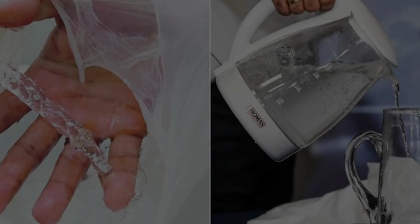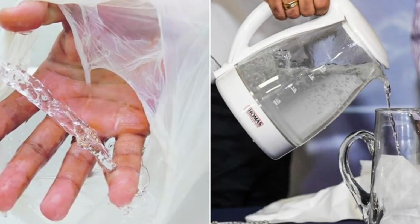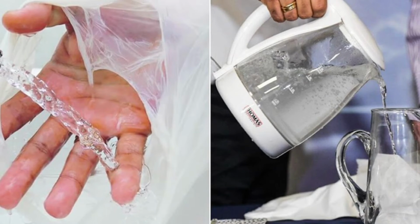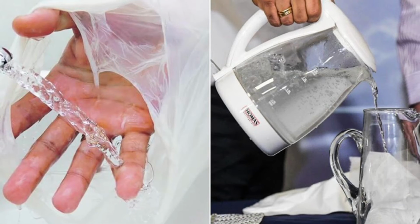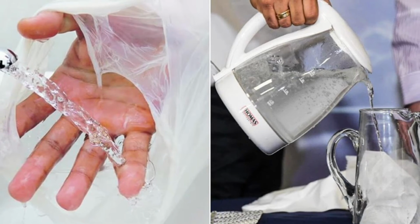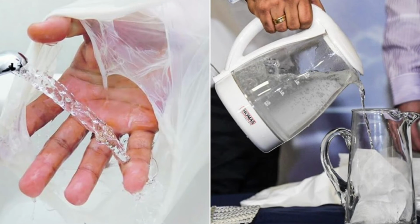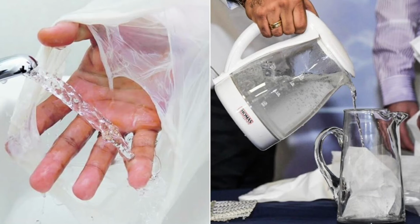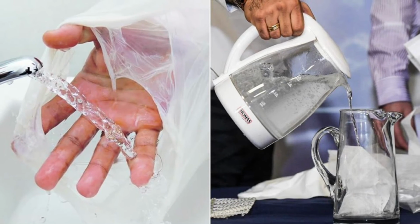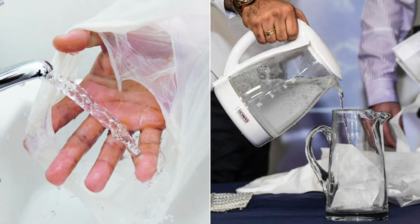10. Water-soluble bags. One of the things that hurt nature the most is plastic bags. These bags are mostly non-recyclable and can cause great harm when thrown into nature. These water-soluble bags, made from tapioca, dissolve when thrown into water and can even be drunk, as they are also edible. At the same time, this substance has no harm.